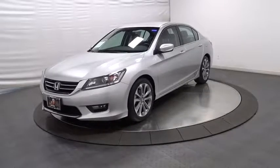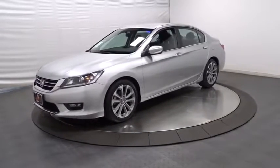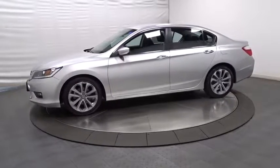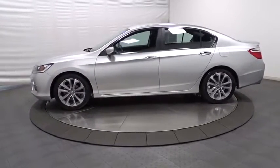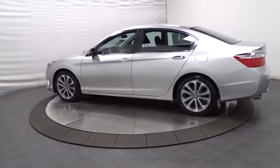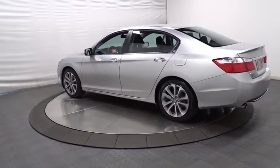The 2015 Honda Accord. Ingeniously simple, yet overflowing with luxury and technological creativity, all that and more in the Accord. This vehicle has less than 35,000 miles. Here are some of this vehicle's great options.